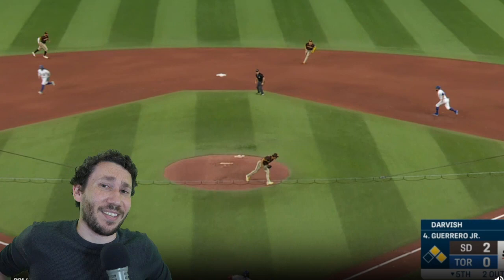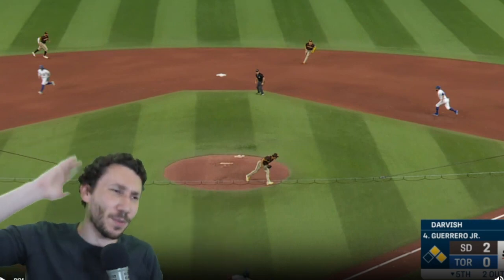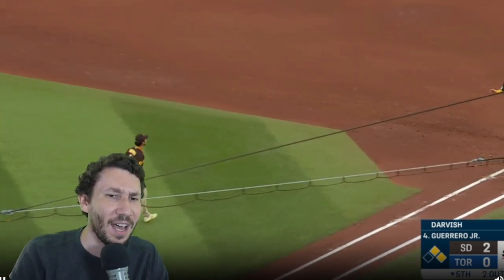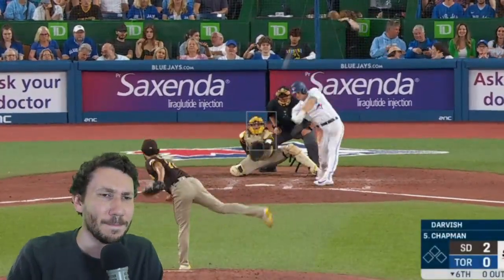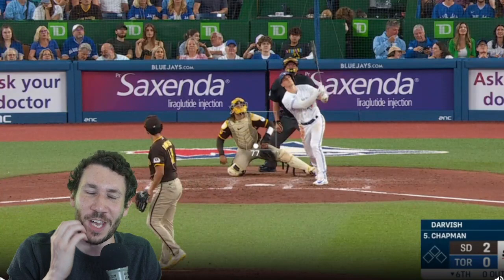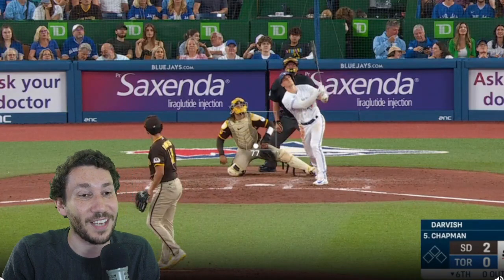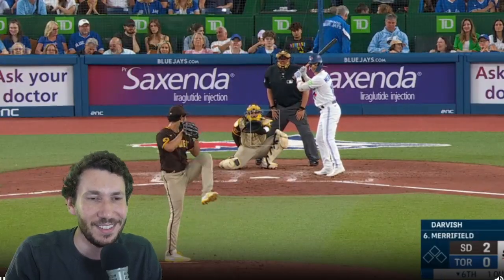I love that. Yes, saving the sinker for right-handers. Not the first time through the lineup, second or third as we are now. Oh my gosh. Beautiful. First pitch curveball. Chapman is looking for a fastball. Actually, maybe he's thinking breaking ball. Got one, but that's still too hard to hit, and you get a quick out. I love that. I love that.